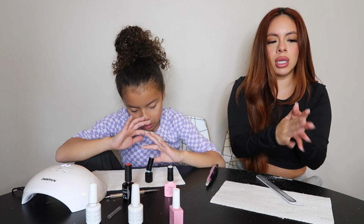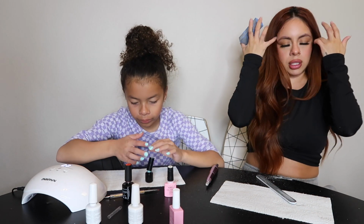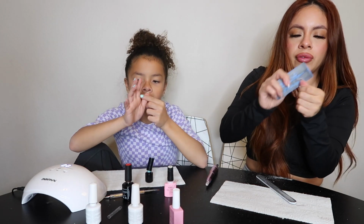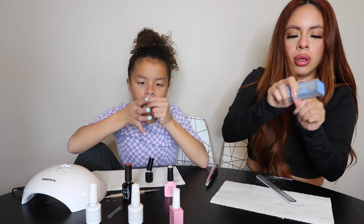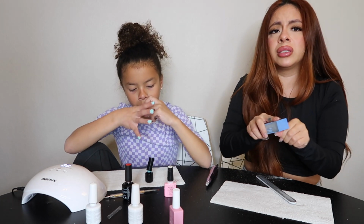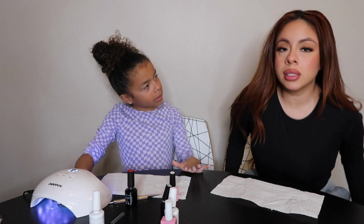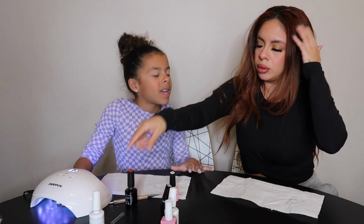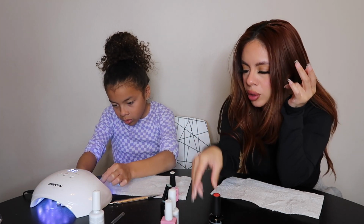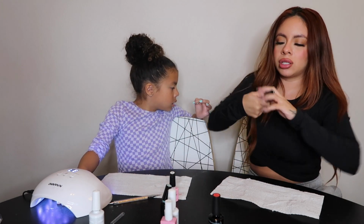All right, guys. Done filing. Now, I also do need a new buffer. As you can tell, we put in work. But then I buff after I file, and I'm gonna do that off camera because it's taking a long time, and then we'll come back for paint. So now for paint, I decided I'm gonna do red, and I'm gonna do, where's the matte? I'm gonna do like a matte top coat.